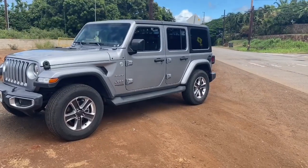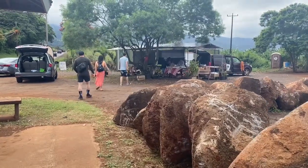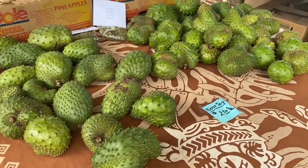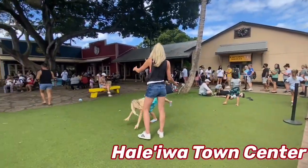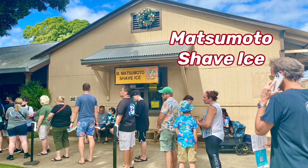We're back on the road for more adventures, and first stop is the fruit stand. Found the stash of soursop, a native fruit to the tropical areas of America. Onto the Kailua Town Center, where you can find a lot of eateries along with shopping.